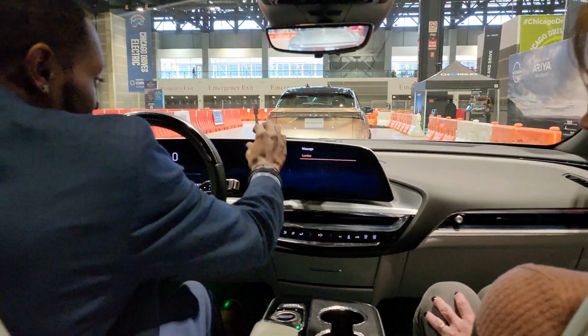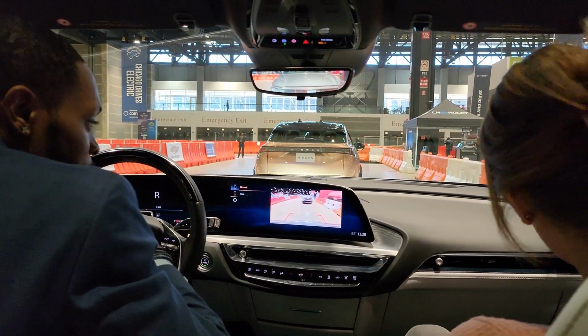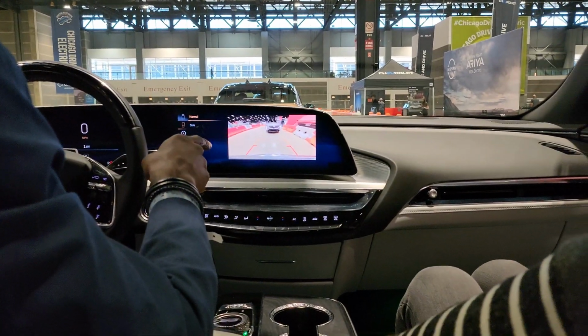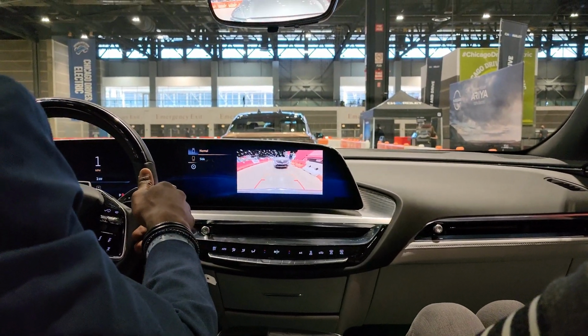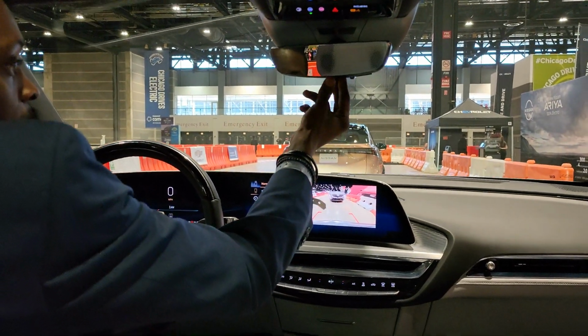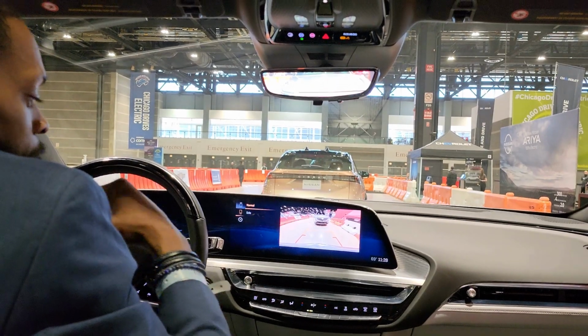Are you guys ready to go? Yeah. So we'll show you different safety features. In reverse, you've got 8 different cameras on here. Of course, you've got that backup camera, automatic braking in the back. Also, I'll show you this. With him right there, I can bypass him in that back seat and go straight and use my backup camera instead. So that helps out.